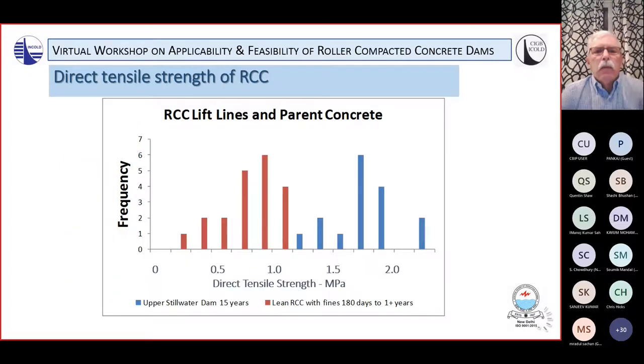This slide compares the direct tensile strength of high cementitious RCC to low cementitious RCC cores. The slides include both parent concrete and lift joints combined. It should be noted that the low cementitious RCC had lower percent bonded lift lines compared to the high cementitious RCC.